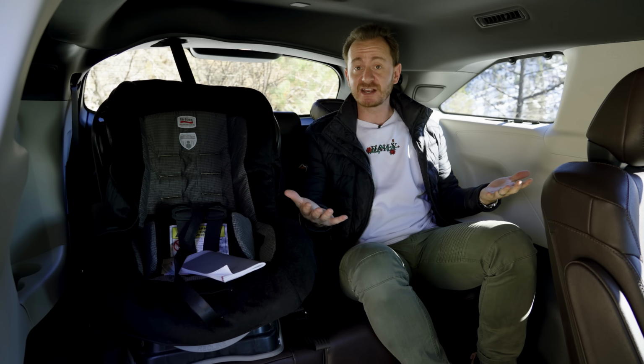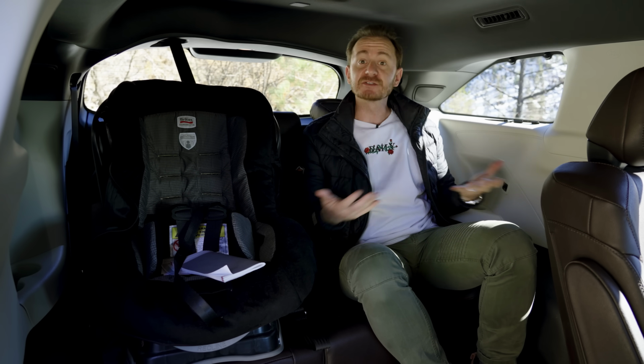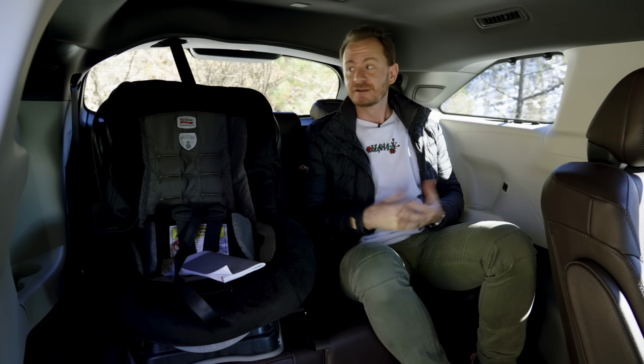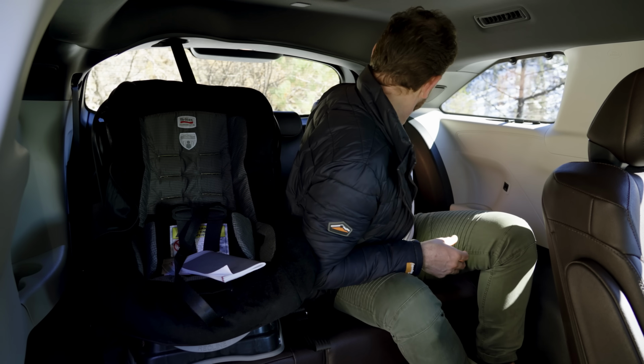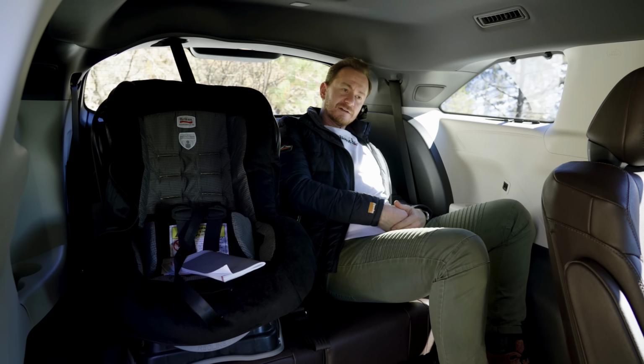Even all the way back here. It's not difficult for me to climb all the way into the third row, and there's plenty of space once I'm here. These seats even recline. I could take a little nap. Ryan. What?